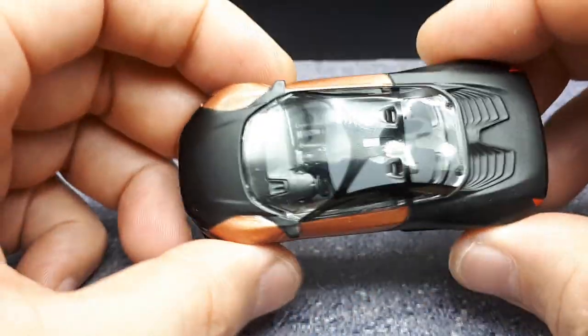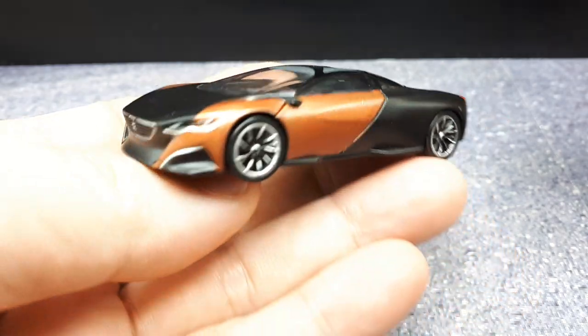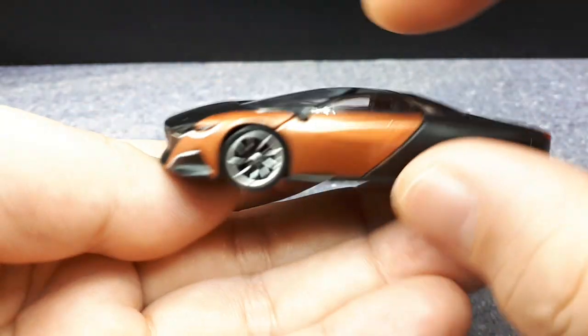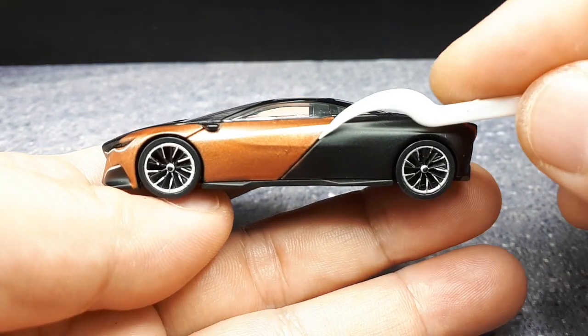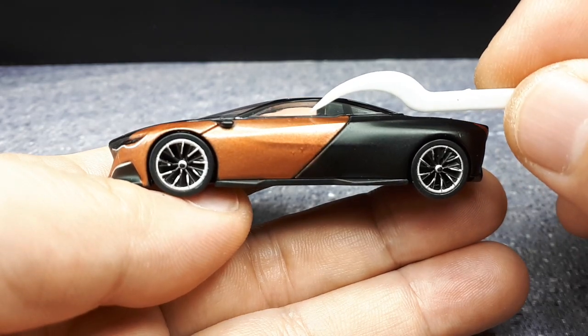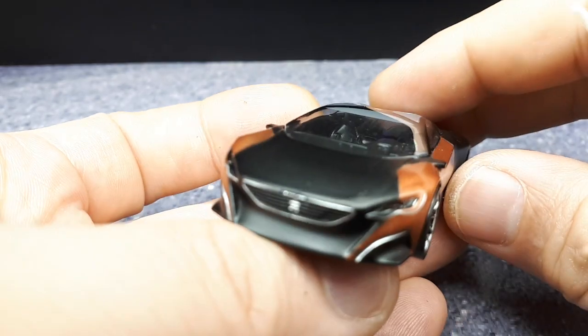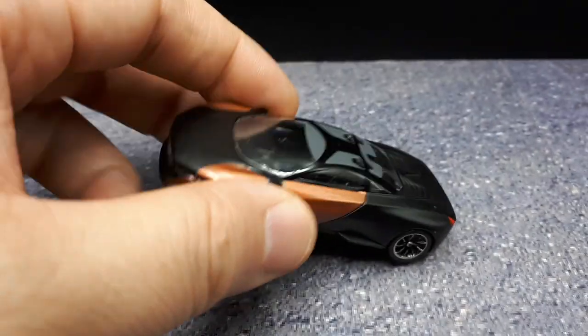Okay, well, it's a pretty cool looking car, I think. What do you guys think? You like the look of this thing? I like the look of it. It's so low slung. I mean, this is totally impractical. The side window is just so short. Like, what would you see if you were sitting in this thing? But anyways, that's why it's a concept car. Alright, it doesn't really matter. So let's go for a spin here.